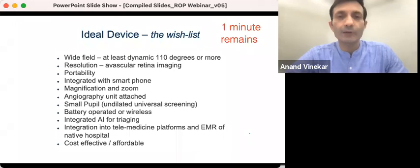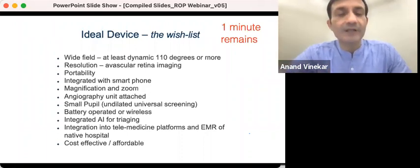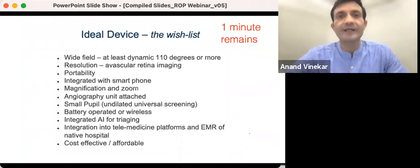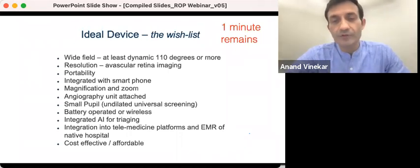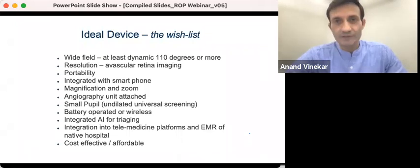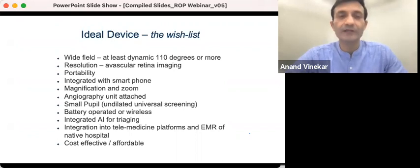Of course, it has to be portable. I would love some device that just works out of a mobile phone, integrated with a smartphone, or be the phone itself. We should have some zoom capacity, an angiogram unit, and to this I must add the Neo, the new device of the Neo HD is now being tested in a clinical study at our center, which has the FA unit. Small pupil would really help in universal screening. Battery operated, I said, because when you go to the rural areas and there are power outages, battery operated really seems to help. Integrating it with AI systems and telemedicine platforms, and of course, the thing that we all want, it to be affordable. I don't think the word cheap is a good word. I think it should be cost effective and affordable. And thank you. That's my presentation.